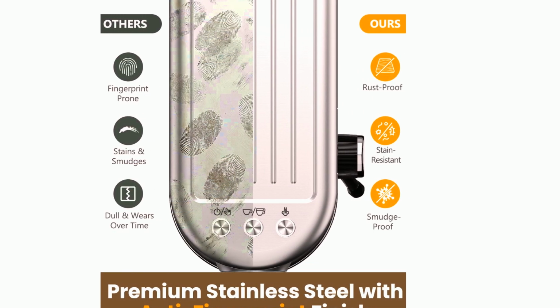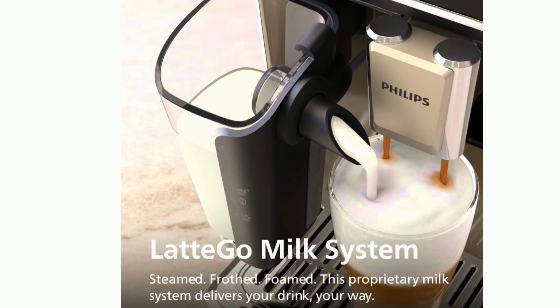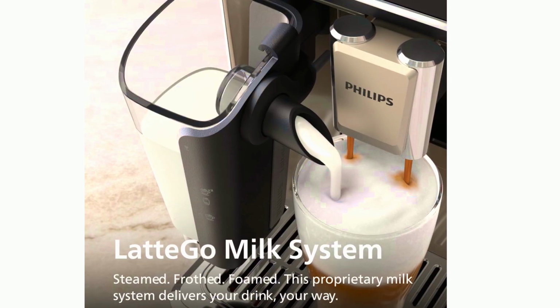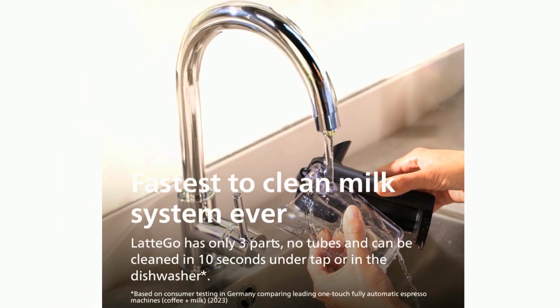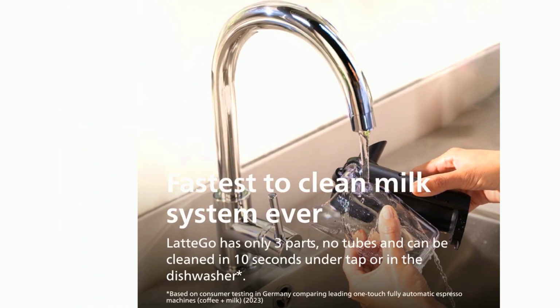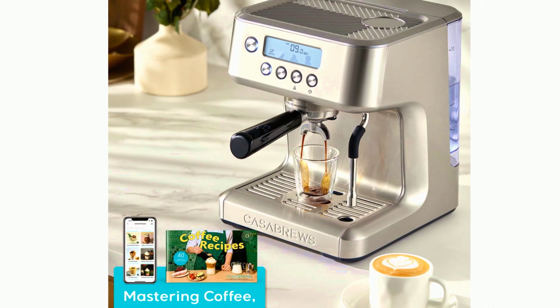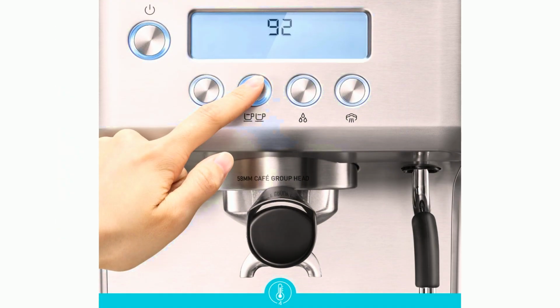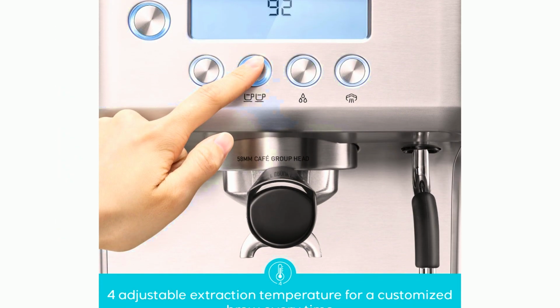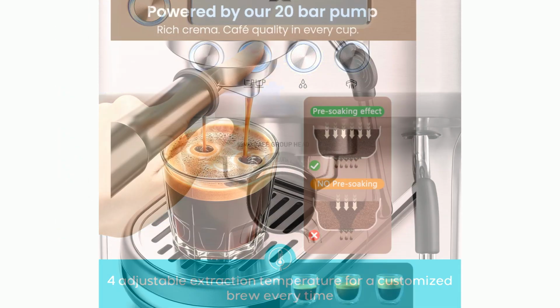The Ninja Luxe Cafe Premier is perfect for those who want versatility. The Adedix Espresso Machine delivers excellent value for money, while the Philips 5500 series is ideal for those willing to invest in convenience. Finally, the Brews Ultra balances features with affordability. Choose based on your specific needs, and you'll be set to enjoy your perfect cup.